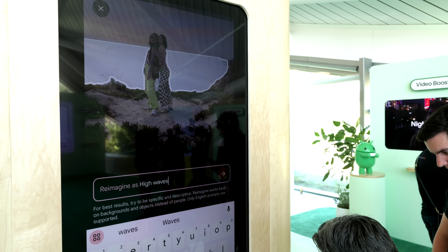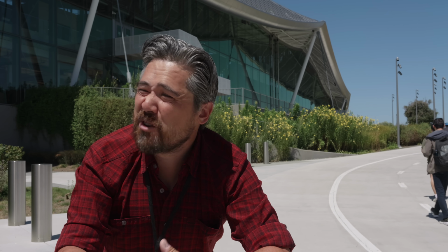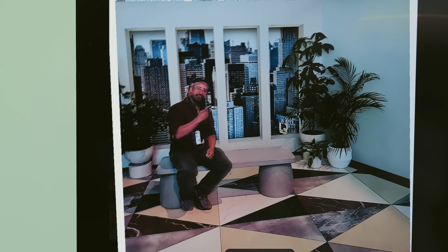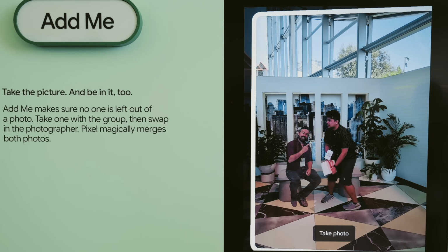So the first one I want to talk about is the Add Me feature. And what this Add Me feature basically does is make it so you never have to ask a perfect stranger on the street to take a photo of you and your friend ever again. What you can do is just take turns. So here's a photo of just me by myself, and then you can swap phones. Jaren goes in, and it actually shows you an overlay of where I was in the shot, so you can frame and compose it. Very cool.